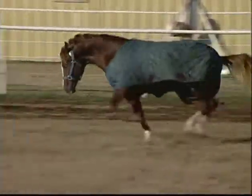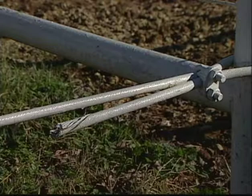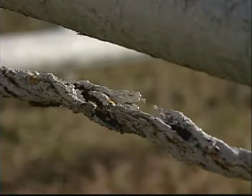I've had them break their necks, break legs. I've had them just kick over the cable and get tangled up in it, and it just leaves a terrible scar on them that nobody wants to buy. So over the years, it's cost me a lot of money.